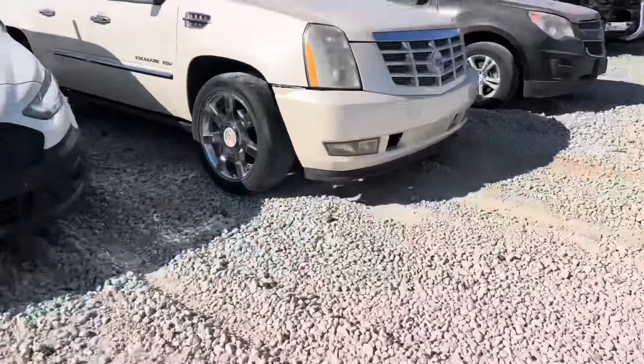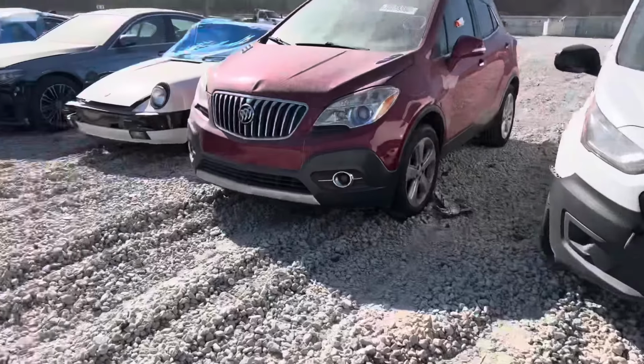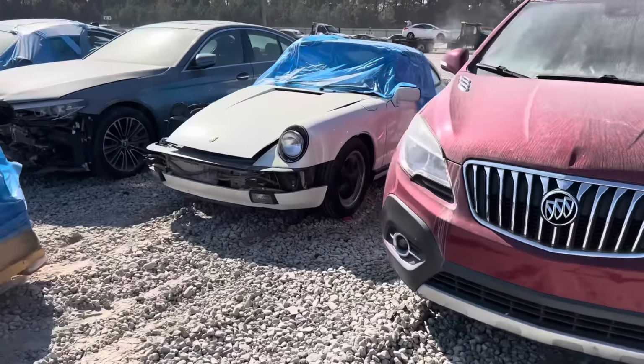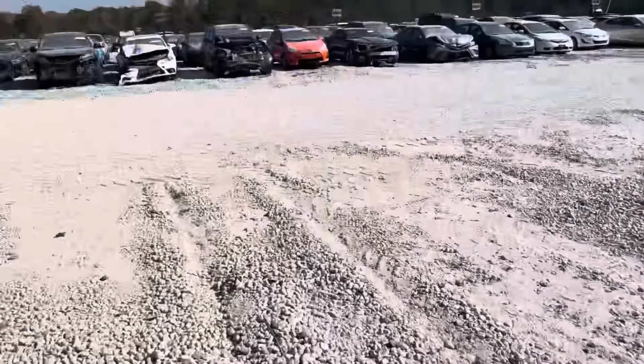Check out the old school Porsche. I think this is upcoming transactions, though. Wait, is that me? Oh, no, that's not us. Old school Porsche right here. Can't even look in the door. Our car should be coming out any second now.